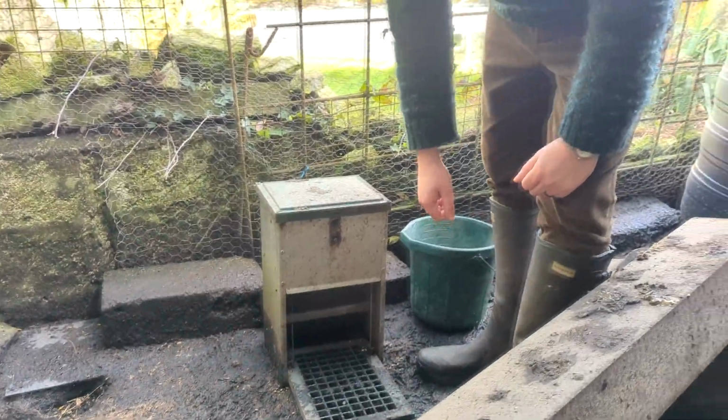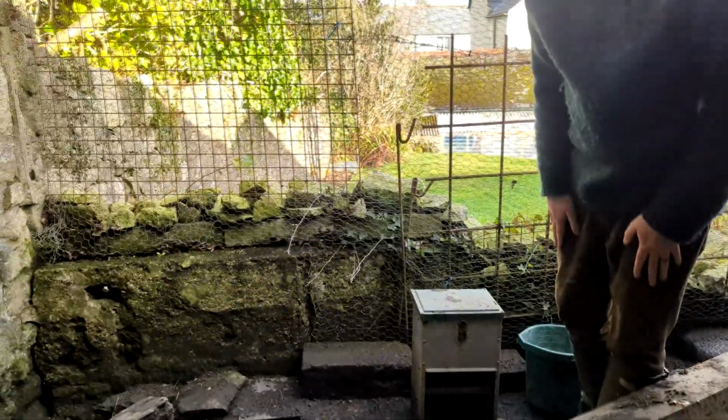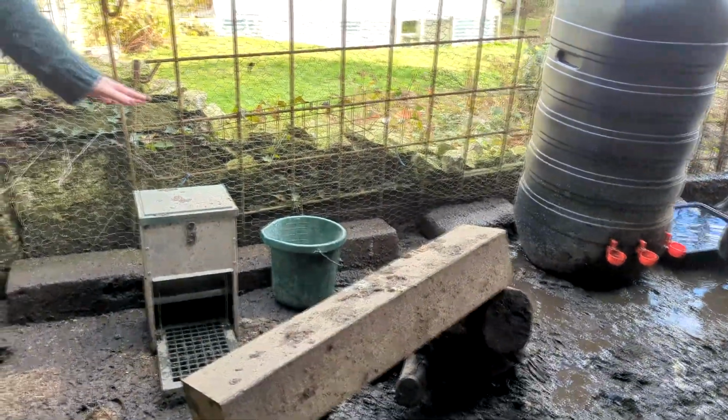We did have a bit of a fatality with one where a rat managed to eat through the plastic, so it was no longer rat proof. So we need to repair that. That's on the list of jobs to do. So that's one of our feeders.